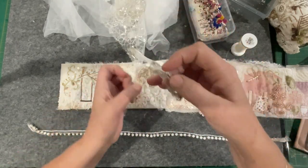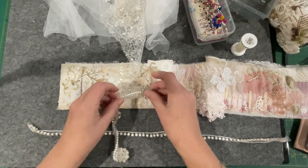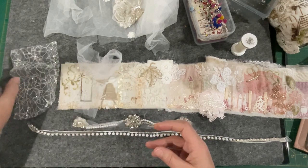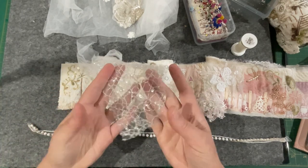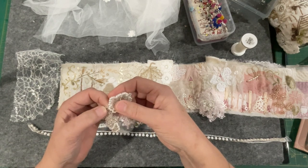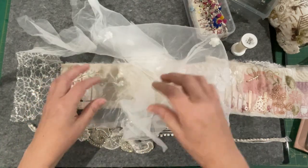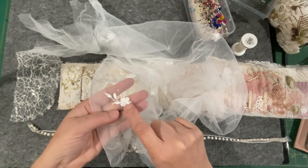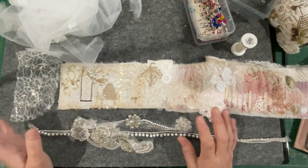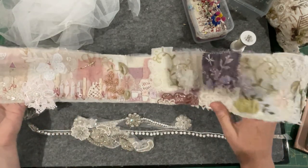So I've got just a couple bits. These flowers caught my eye. I thought, oh, I'd have to work some of those in. So I've got three of those. I've got just this little piece of fabric that's got little veins over it with glitter. And then this little flower here caught my eye with the leaf. And then there was this tulle that had lots of little flowers on them, little three-dimensional pieces. So I've got that sitting on my desk and I want to look for spots where I can just add some more treasures, just to bling her up a little bit.